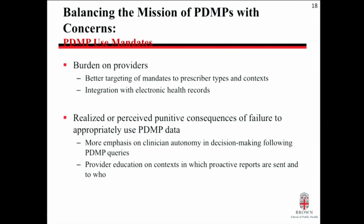And then with regards to PDMP use mandates, they do have the potential to increase the burden on providers. And so finding ways to better target those mandates to certain prescriber types or certain contexts of care would be relevant, as well as finding ways to integrate the PDMP data with electronic health records to fit in better with the clinical workflow. And then there are potential consequences of failing to appropriately use PDMP data that in some cases may be realized, or in other cases, perceptions among providers.